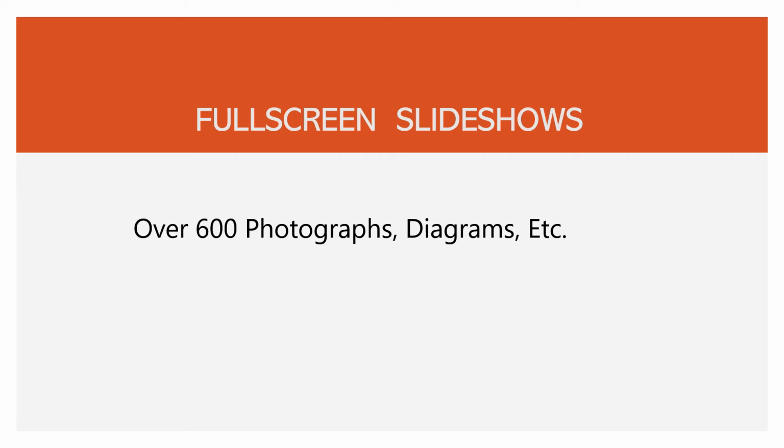So that's pretty much it for videos. It's pretty simple. You toggle in and out with that little icon, and everything else is pretty automatic. So now let's look at slideshows.